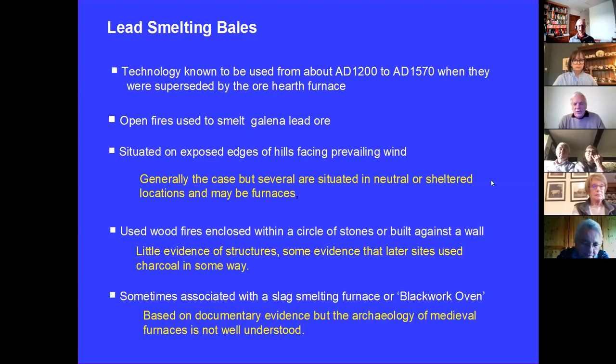And there is a secondary process where the slag, which contains lots of lead, is resmelted in what is known as a blackwork oven. And that knowledge is based on documentary evidence, but the archaeology of medieval furnaces in general wasn't very well understood, and it's not very well understood now after 20 years looking at it.